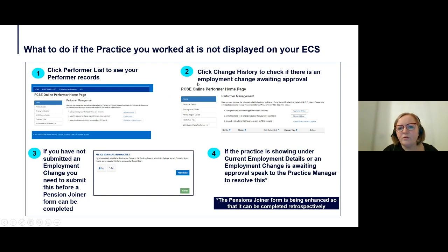So if you click the change history button, then you will be able to check if there's any employment change awaiting approval. So one of the reasons that you would not be showing attached to a practice on the employee contribution statement would be if the employment change either hadn't been completed or hadn't been approved. So when you've looked at the change history, if you haven't submitted an employment change and it's not listed, then you will need to submit the employment change.